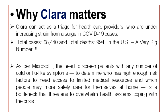That is a very big number. Forget about the other countries, where it is increasing, of course. But if we stick to the US, because this Clara is launched on the US CDC site, I am considering this data. So this is again a very big number. As per Microsoft, as I have already said, the need to screen patients with any number of cold or flu-like symptoms to determine who has high enough risk factors to need access to limited medical resources, and which people may more safely care for themselves at home, is a bottleneck that threatens to overwhelm health systems coping with the crisis. So these are the reasons why Clara matters.